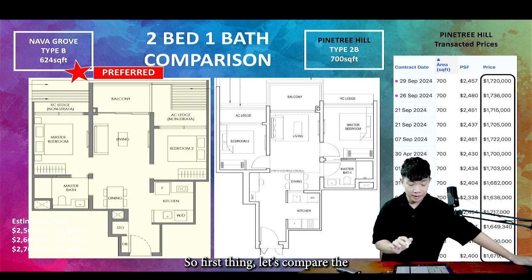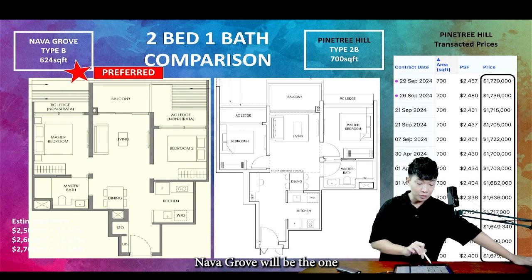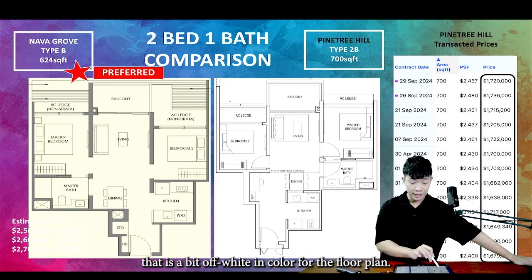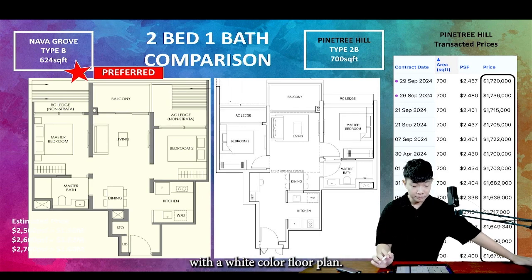So first thing, let's compare the floor plan for both Nava Grove and Pinetree Hill. Let's take note, Nava Grove will be the one that is a bit off-white in color for the floor plan. Pinetree Hill is on the right side with the white color floor plan.